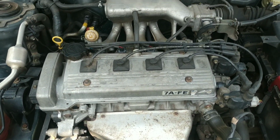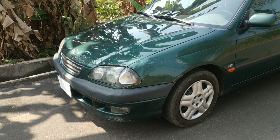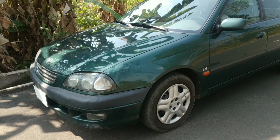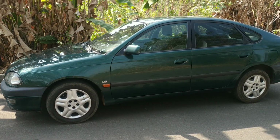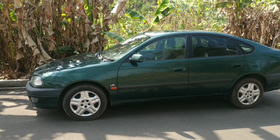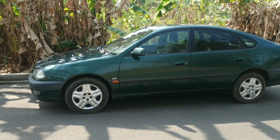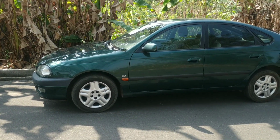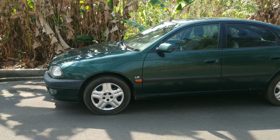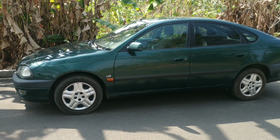So let's walk around and I'll tell you more. Part of the peculiarities of this car, if you look at it closely, especially from the side, you notice that the vehicle is quite high off the ground. Yes, I realized that vehicles made in the 90s and early 2000s, some of them were particularly designed with very high ground clearance. So this is one of those with very high ground clearance.